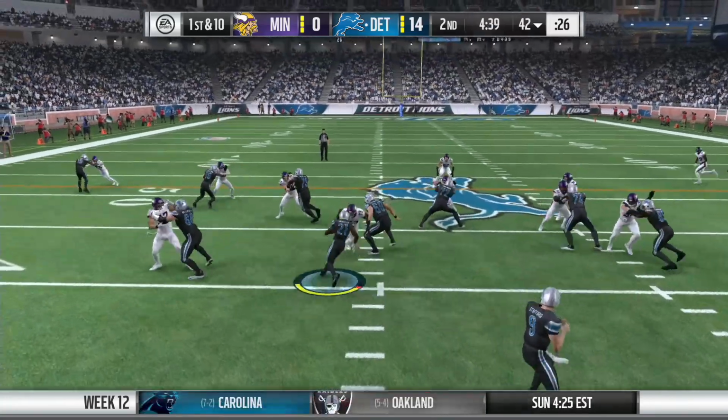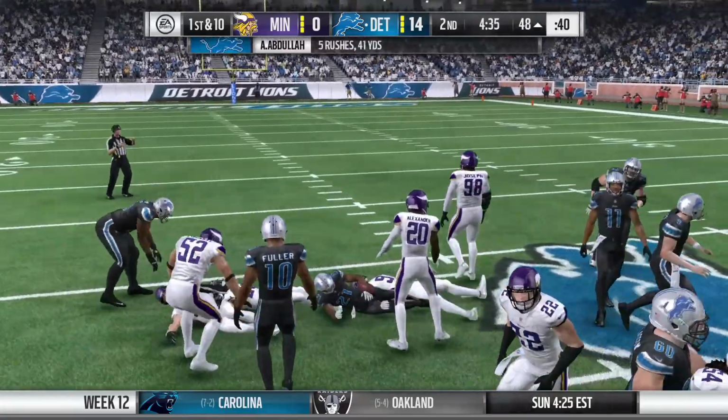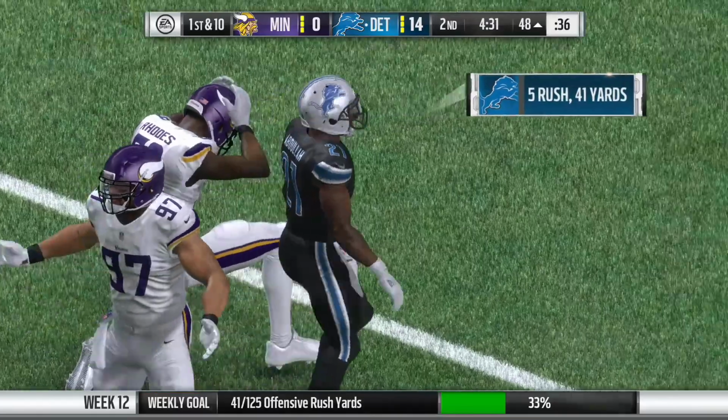Indeed, entertaining to relive some of those deep balls. And he's brought down. It'll go as a gain of 10 there. And it'll be 1st down, Detroit.